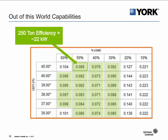And the 0.089 is just one of the efficiency points mentioned on this graph. I also see 0.071 for this 500-ton chiller. And again, this is the only chiller in the world that can operate continuously with 36 degree entering condensing water across the load line.